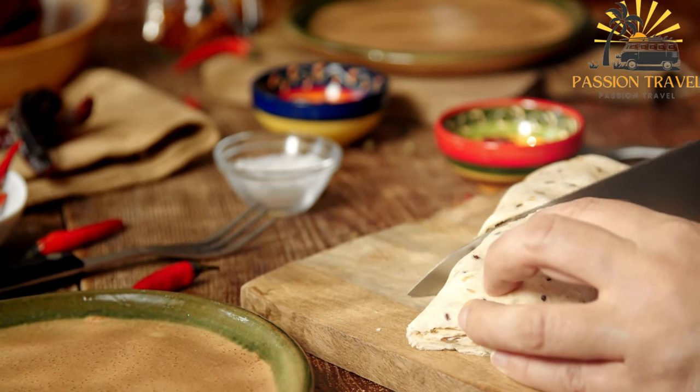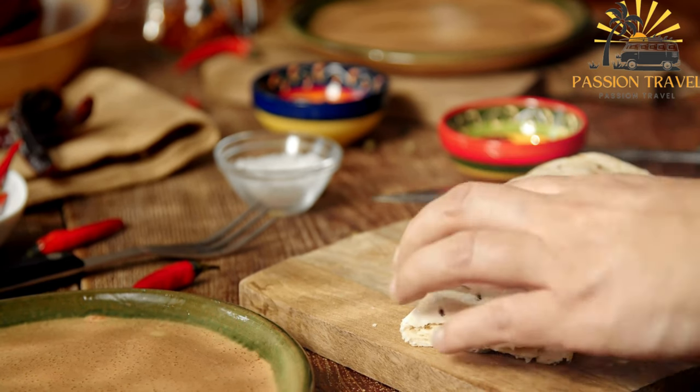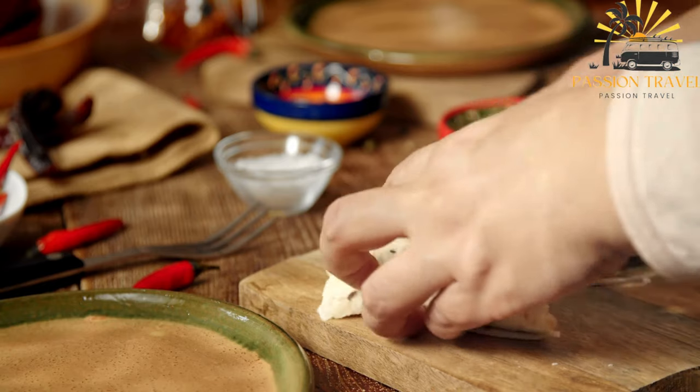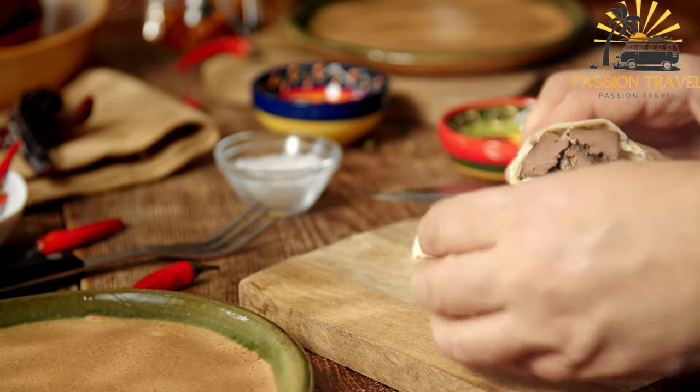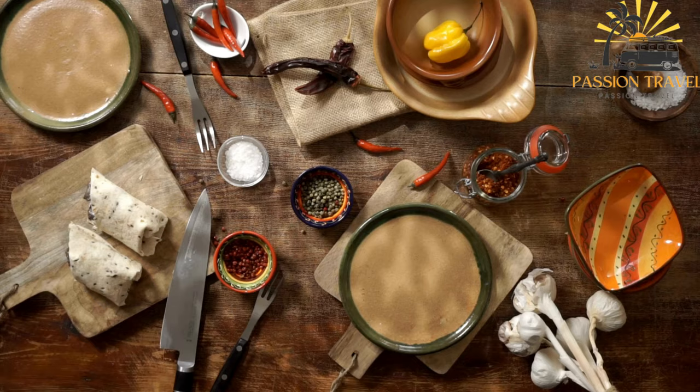Tantuni is often served with a side of pickled vegetables and a spicy tomato and pepper sauce. It is a delicious and satisfying meal that is popular with locals and tourists alike, and can be found at street stalls and restaurants throughout the region.